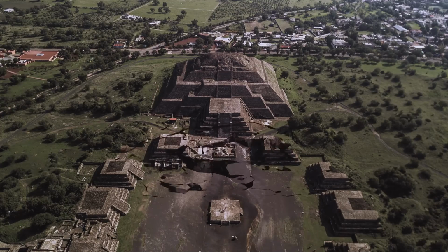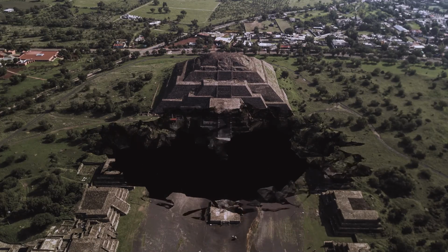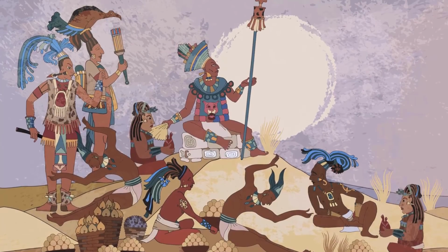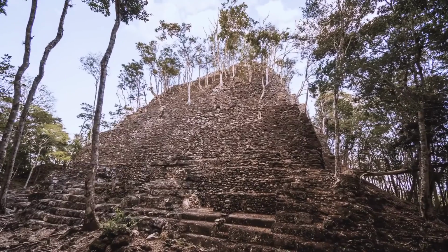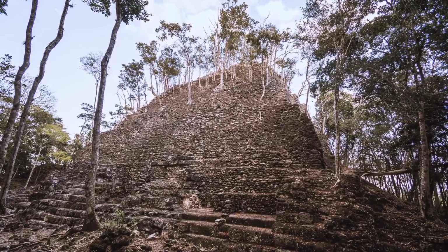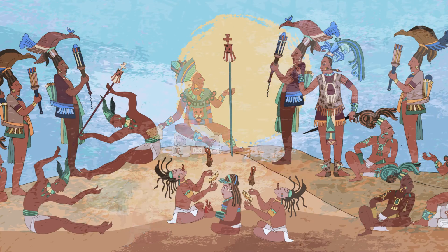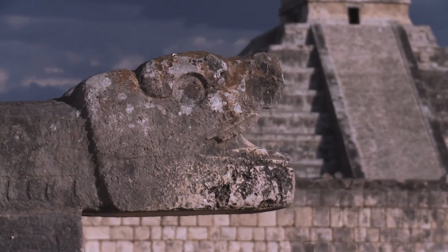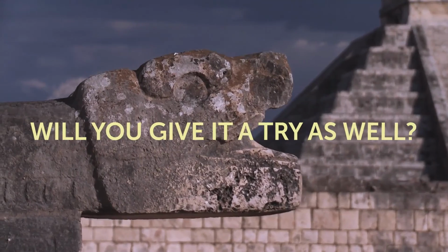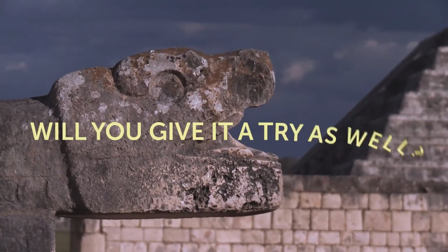The information shows that, instead of a sudden collapse, the Mayans most likely collapsed in waves of social instability and political crises. These events are believed to have deteriorated Mayan city centers and began causing the dispersion of the Mayan population. Well, it seems like it's a prime time to uncover ancient ruins. What do you say? Will you give it a try as well?